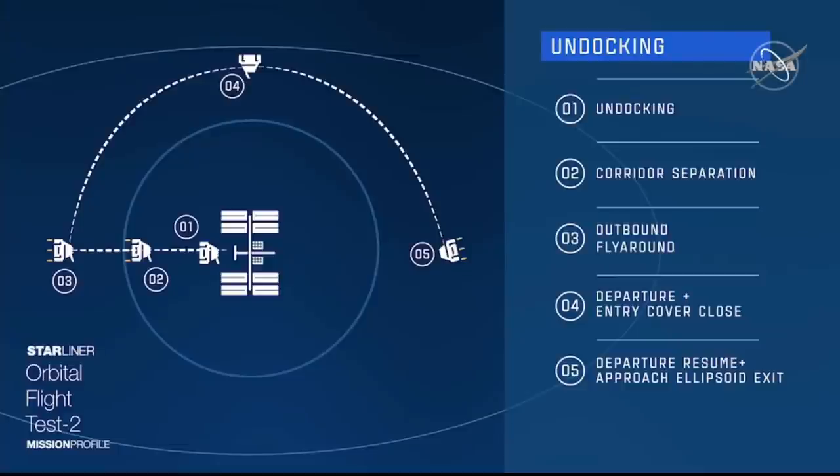Houston on 2 for CST, just letting you know everything is still looking really good. Copy that, looks good on our end as well.